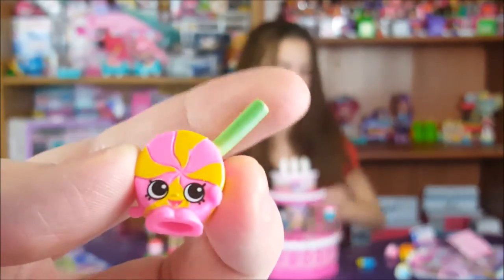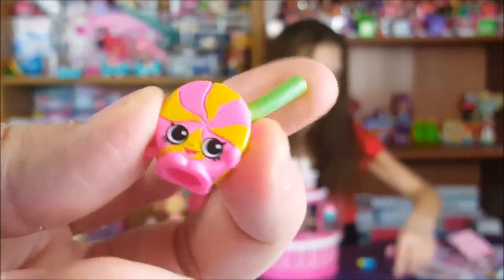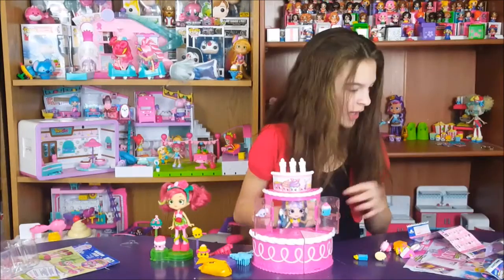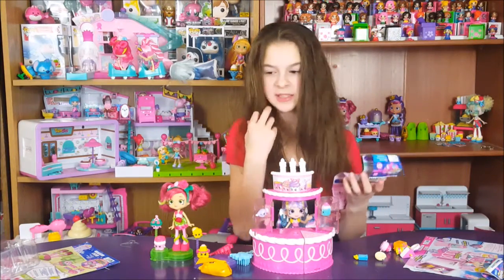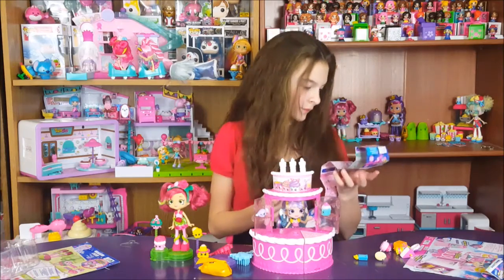Mini Minty. It looks like Mini Minty with a... Mintiness. With a, that thing on it. That thing. The stick. I couldn't think of the word. It's been a long day.